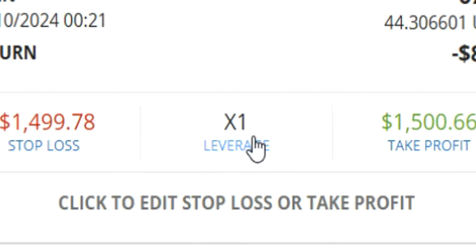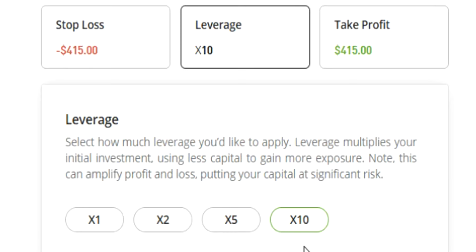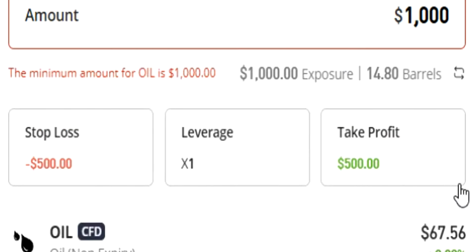If you don't know what I'm talking about, you can essentially leverage your trades on eToro, which is what it looks like when you open up a trade on eToro. You have your leverage area and oil goes all the way up to times 10 of your money that you can actually borrow, which of course puts your capital at a significant risk. I personally do not use leverage under any circumstance. I've learnt my lesson through years of losing money. Thanks to me not using leverage though, I will need to actually put up more money. So the minimum trade for oil is 1,000 USD without any leverage. And then you can set your stop losses and take profits as well.